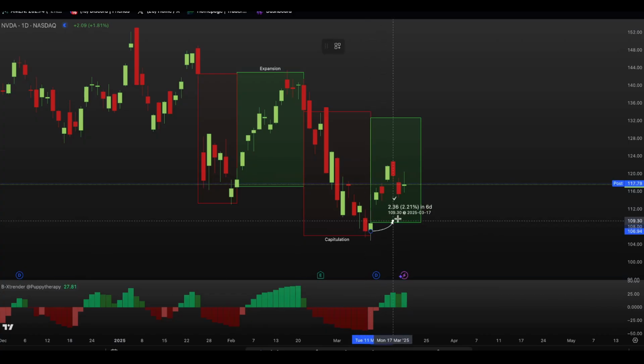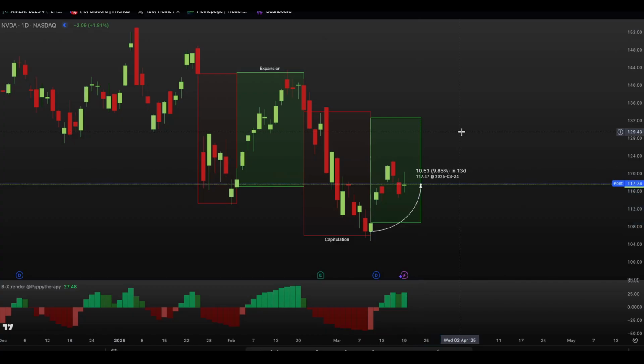At this point, I don't have a position because there's so many other stocks that are on my watch list. But if we would have entered this trade back on March 11th, we would be up about 10%.